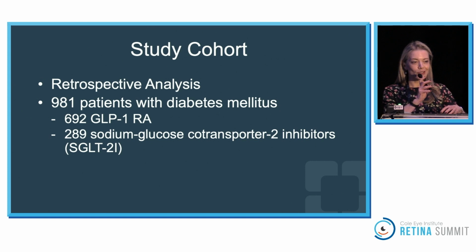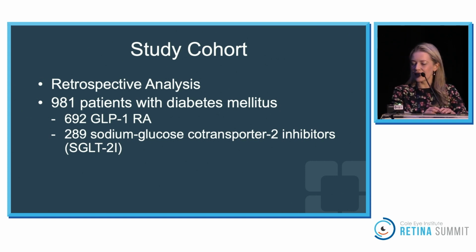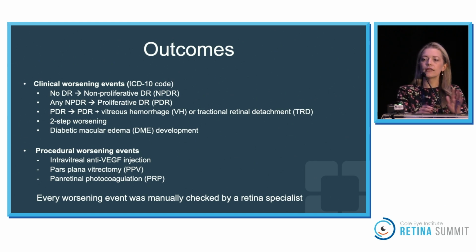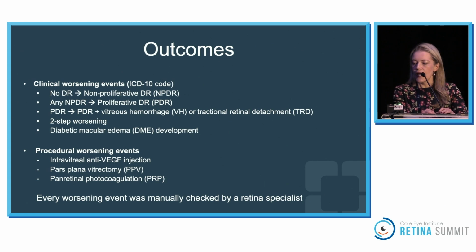So Julie, who's in the audience as well, was the one who helped me with this study. We wanted to look at real patients, and we looked at almost 1,000 patients, either on GLP-1 receptor agonists or sodium glucose cotransporter 2 inhibitors, which is another class of newer drugs. And we wanted to be very inclusive and very clear in our outcomes. So we looked at clinical worsening by ICD-10 code and diabetic macular edema development, and we looked at the procedural worsening. And after we did our pull, and when we identified worsening based on the pull, we actually went and manually checked each time there was perceived worsening.